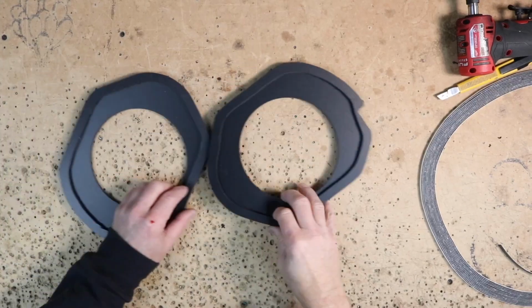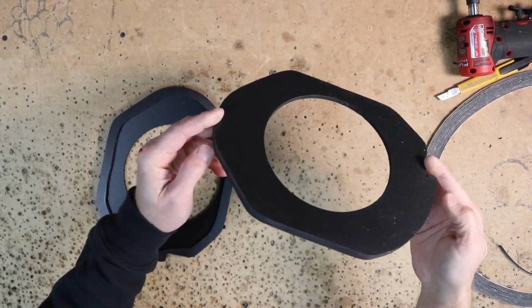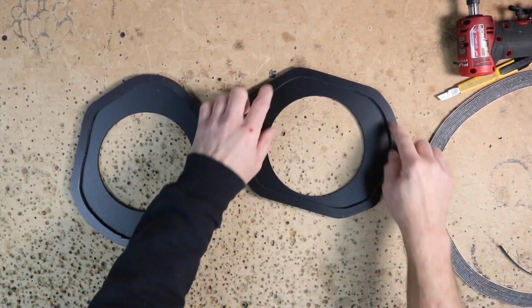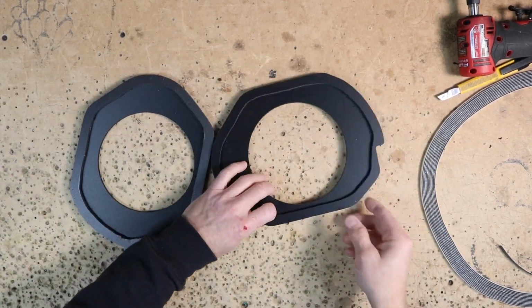All I have to do now is router a bunch of these out and also make the hole in the center for the 6.5 that we're gonna be using. Good news. The back brackets are assembled, put together. This is what we're looking at here. Next is to add some foam to this side. The speaker itself, we'll put the foam on that once we get to it.